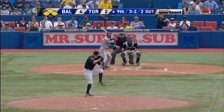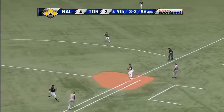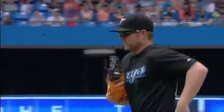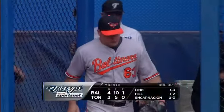Now the 3-2 pitch. There go the runners. Markakis hits it to second. Hill dives, knocks it down, gets up, and the Orioles will strand the bases loaded. But the Blue Jays have some work to do. Adam Lind will start things off. He'll be followed by Aaron Hill, Edwin Encarnacion. Blue Jays down by two as they're set to bat bottom of the ninth against Kevin Gray.